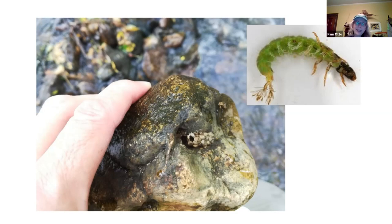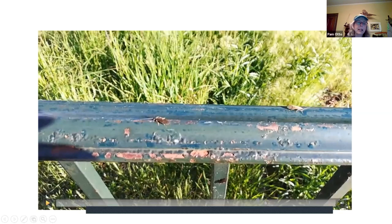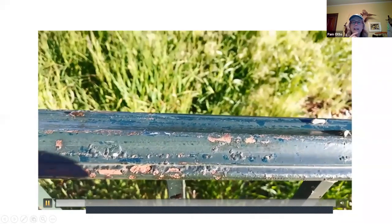They live underwater for, I would say, about a year's time, and then they pupate, because this is a larva. So it has to go through that stage of pupation where it just really kind of changes everything and comes out as a flying insect. Here's some more.